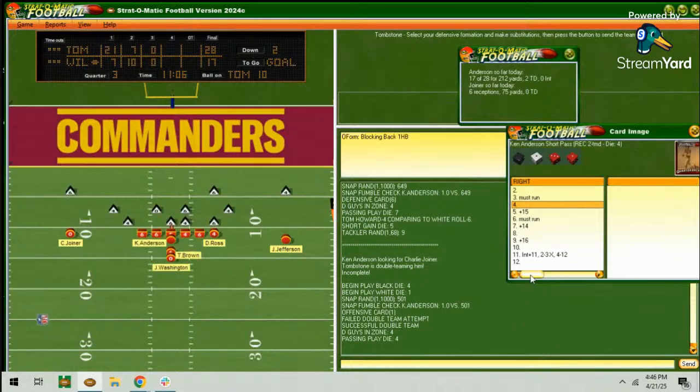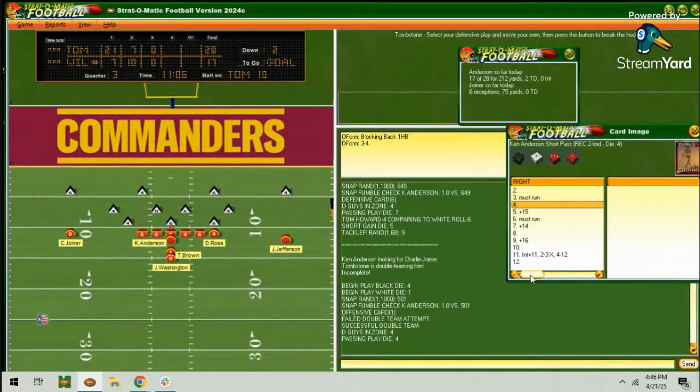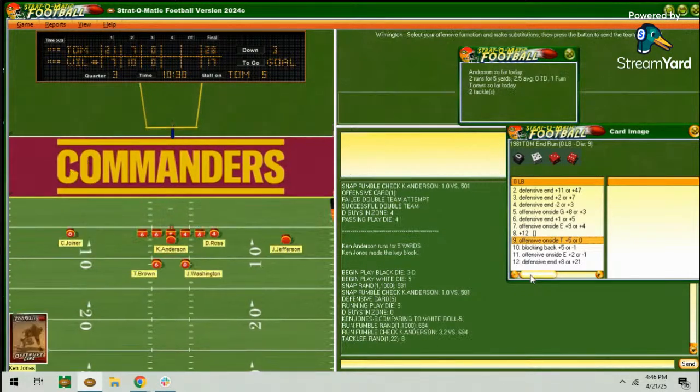And good call by Brandon. It would have been incomplete anyway, but nice call there. Black Rudders don't show blitz all that much. It's double team. Here's Ken Anderson on a left end run. And he got 5. So it'll set up 3rd and goal at the 5. First end run of the game. 1 remaining for Anderson, I believe. Yes.